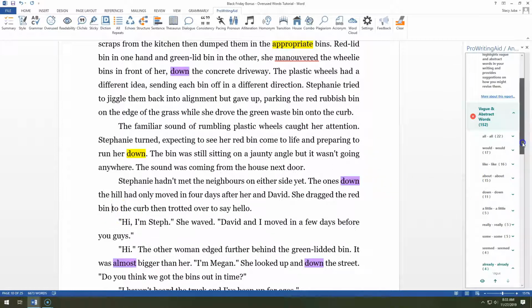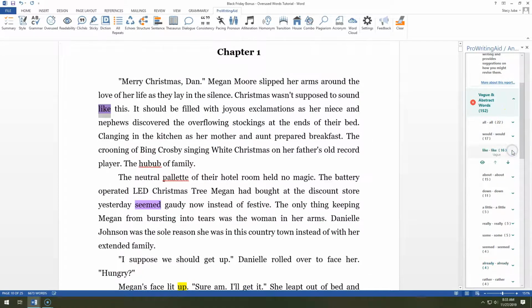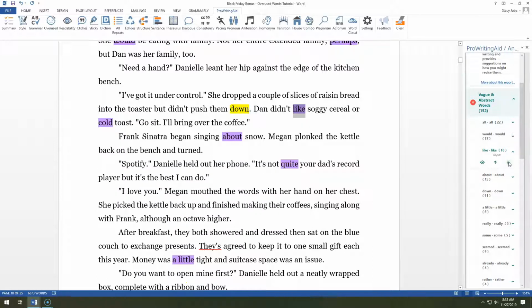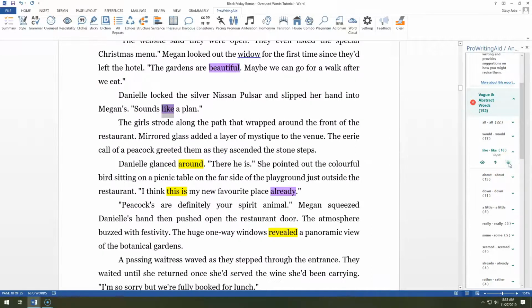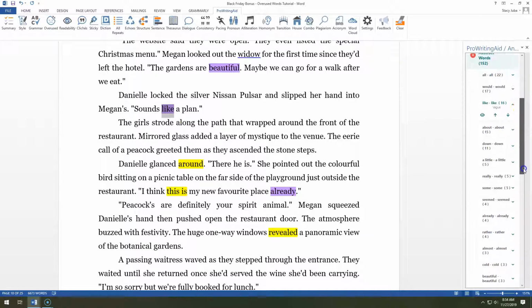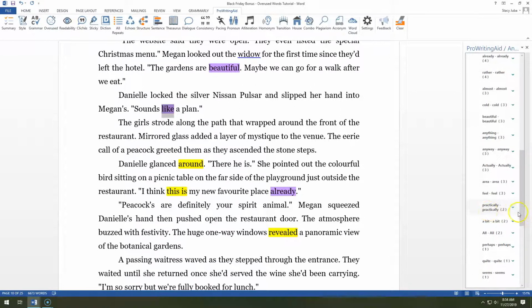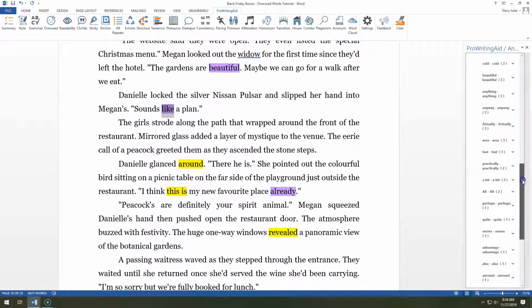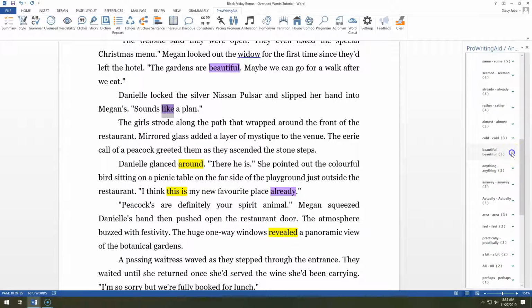And it tells you how many times you've used each word. And you can also use the arrows here and go through them one by one. I'm looking at like right now. And the arrows are just bringing me to those sections. So practically it was used twice. Actually it was used 3 times. Quite was used once. Beautiful was used 3 times.